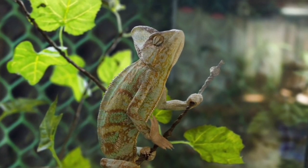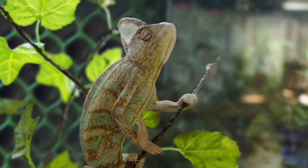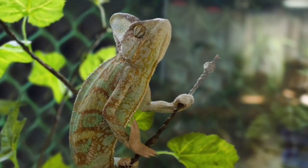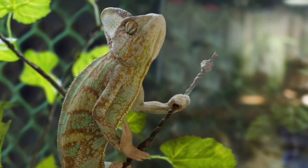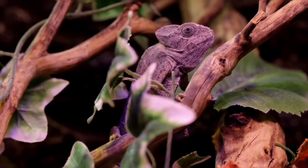They vary greatly in size, with some species measuring just a few centimeters, while others can reach up to 60 centimeters in length. Their most distinctive feature is their long, extensible tongue, which they use to catch insects.